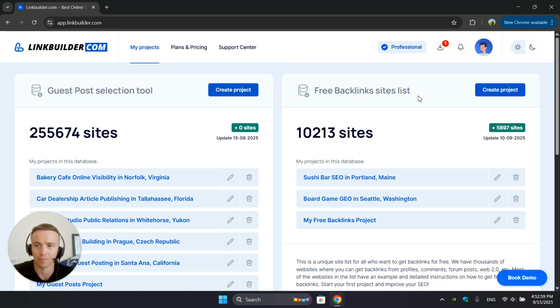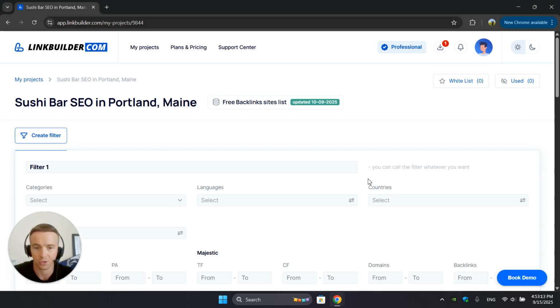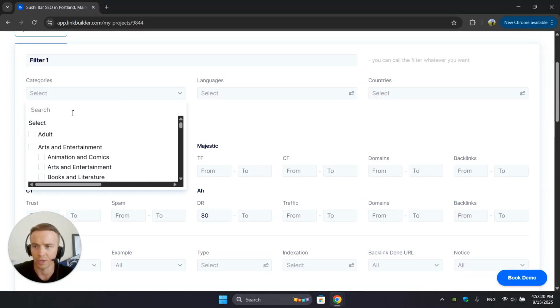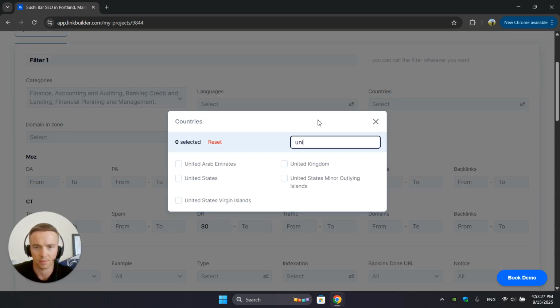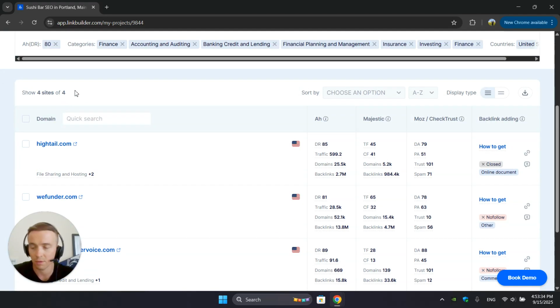For the paid links, for the paid guest posts, we will now cover free ones, because we do have over 10,000 of those as well. Same procedure. Open a project. We will apply filters. Let's apply the domain ranking, 80 and higher. We will apply our industry, finance, and we'll apply countries, United States. That's it. Now we'll click Save Filter, and we see 4 absolutely free media outlets where we can post our links that will add big to our marketing effort, to our online visibility in Google, in GPTs, the whole nine yards.